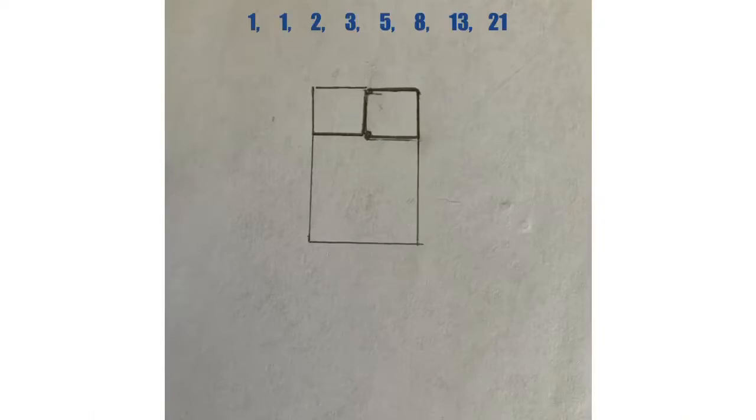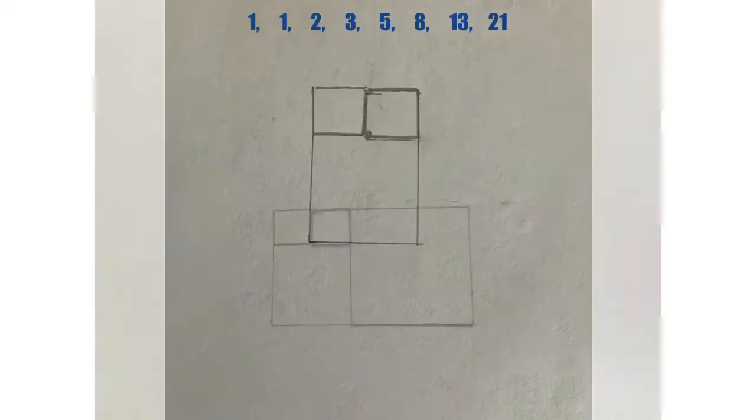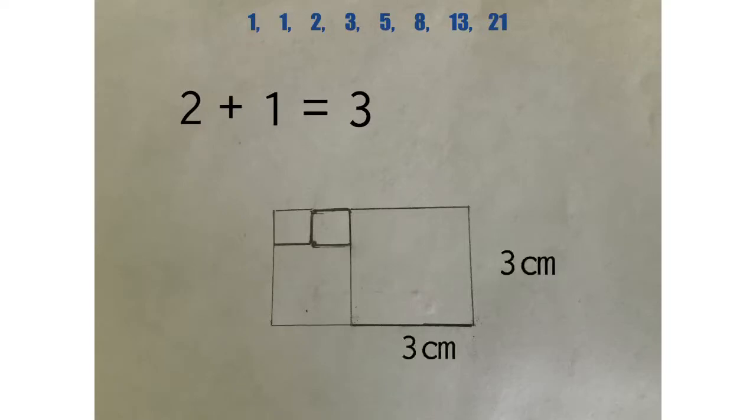Below your 2 small squares, you're going to draw another square that's 2 centimeters by 2 centimeters. Now you'll see the Fibonacci code in action. If you add the first 2 numbers of the code, you'll get 1 plus 1 equals 2. Now we're going to take the number 2 and add it to the previous number in the sequence, which was 1. 2 plus 1 equals 3. Our new sides are 3 centimeters.